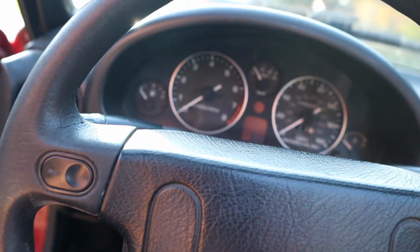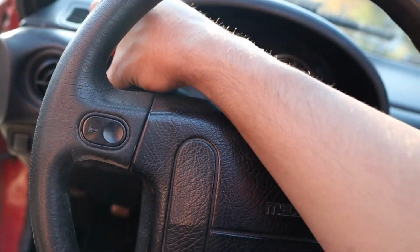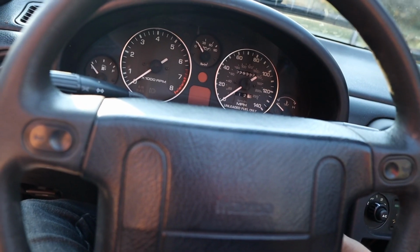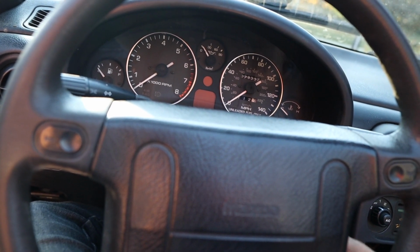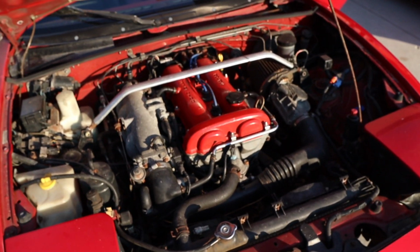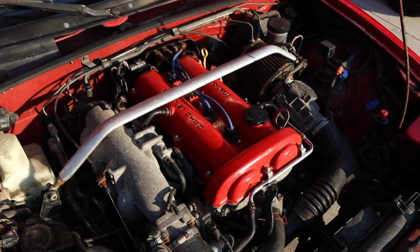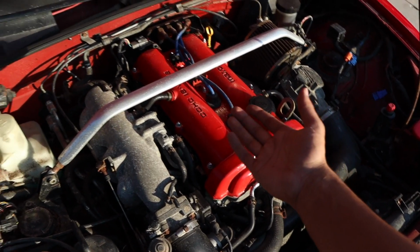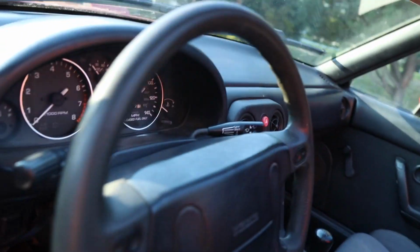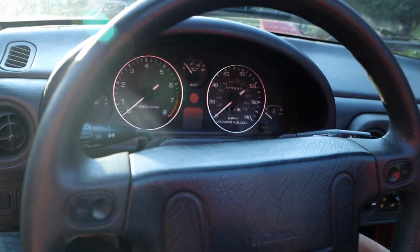Key in the ignition. Seems like it is alive. Looks like it tripped a fuse. I guess I haven't even shown the engine bay yet, but here is the engine bay. It's got a painted valve cover, strut brace, aftermarket intake. All right, let's go for round 2.